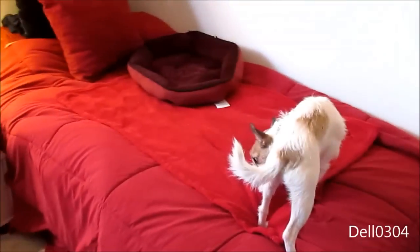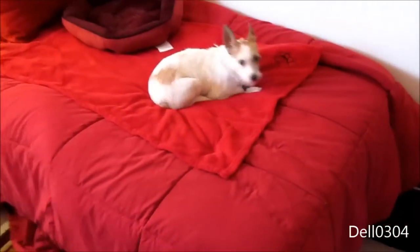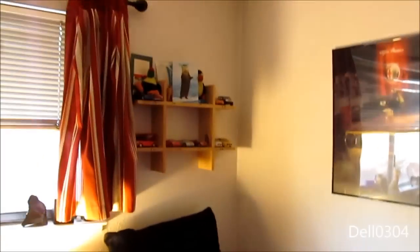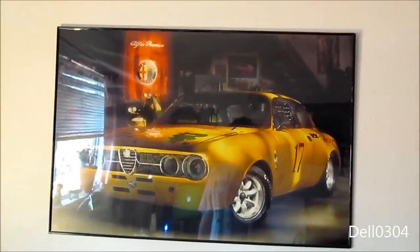Alright, sorry about that. I just wanted to check my lens to make sure the dog didn't have any spit on it. But he didn't, so he's a good boy. Anyway, bed. Up there is just a shelf full of a bunch of random stuff. Over here we just have a car picture and some of me there.